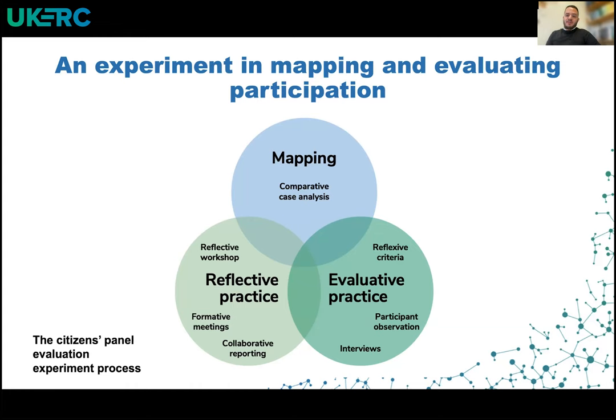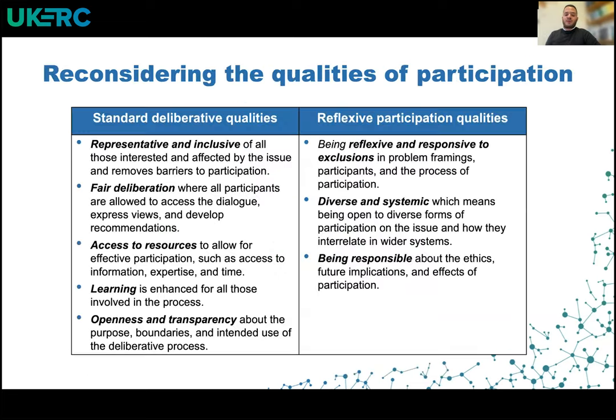The first main step in developing this evaluation experiment involved reconsidering the qualities of participation, developing, in other words, a novel evaluation framework. Standard evaluation frameworks often emphasize evaluation criteria, including being representative and inclusive, fair, informed, transparent, and learning oriented. These criteria are, of course, really important, but in this experiment, we also incorporated new ways of thinking about the qualities of participation emerging in science and technology studies and from work on remaking participation that underpins the observatory's approach.